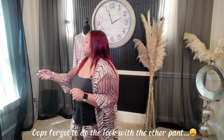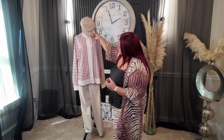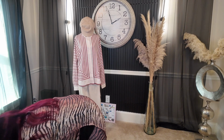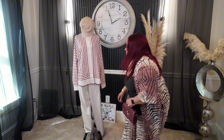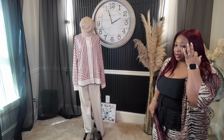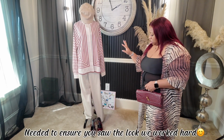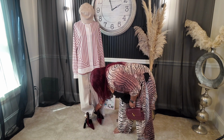So we're gonna grab the hat. So we grab the hat. All right, all right. And we're gonna balance her out. We're gonna do the shoes. Isn't that a cute? Can y'all see? Hope y'all can see. Let me move y'all down a little bit. Okay. Can y'all see? I want to make sure y'all see the whole look. So we have the shoes. I'll try to put them up here so you can see it a little better.